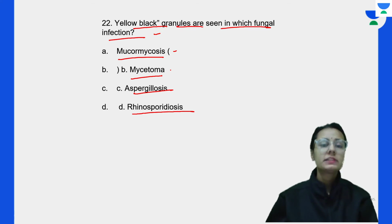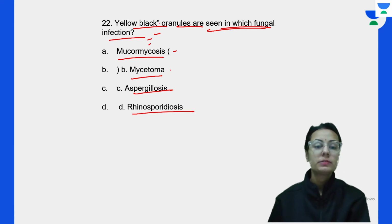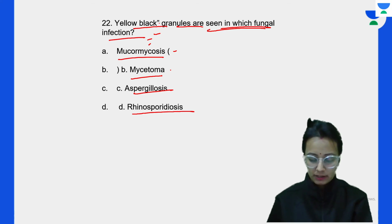Yes, so what will be the answer? Yellow-black granules are seen in which of the following fungal infections? Mucormycosis, mycetoma, aspergillosis, or rhinosporidiosis.